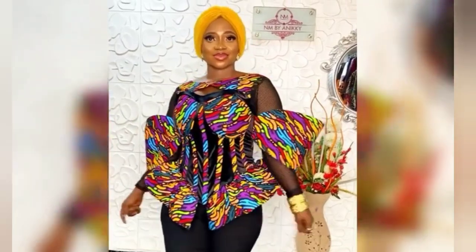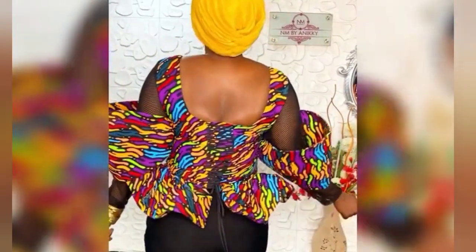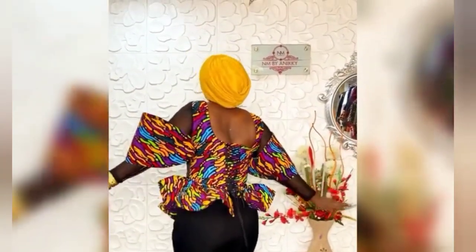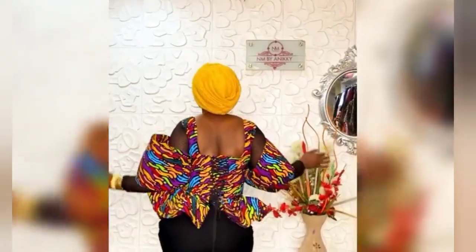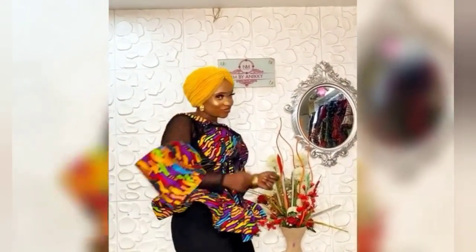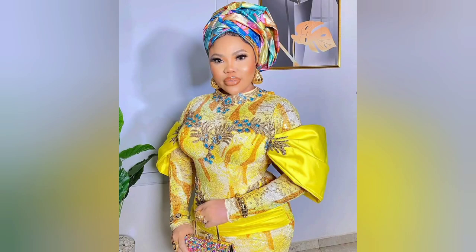Like what you're seeing right now, this is an Ankara blouse. You can rock it with anything because she's using black pants right now. You can use the same Ankara print to make a pant or black skirt, or the same Ankara print to make skirts for you. Like with this gown, this blouse is just so beautiful.